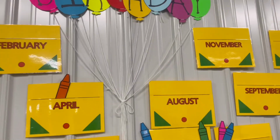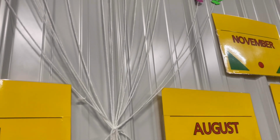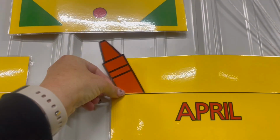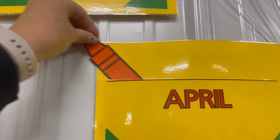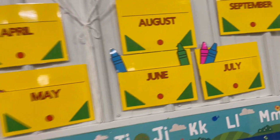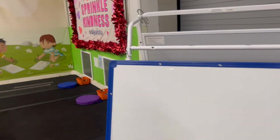Up here is our birthday board where everyone is a color crayon, and they get a color crayon with their name on it, and then their color goes inside the birthday pouch. Oops. There, so we can see them. There's some over here. And let's check out this side.